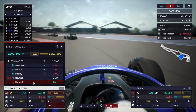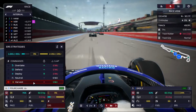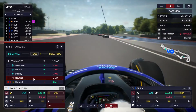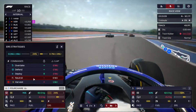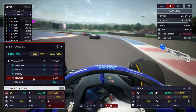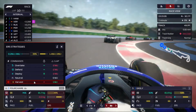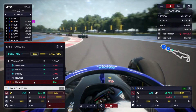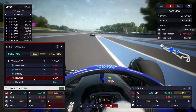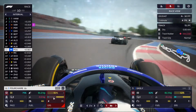We are coming up to one now, and I think we're still in the window, so we're just going to harvest out of here. DRS should pull us down the straight. Flick to neutral for a while. We just need to build this battery back up, guys. So we're just going to harvest out of here again. And then we can leave it neutral for the rest of the lap, I'm sure. Because I don't think it'll matter too much.